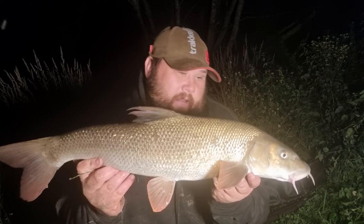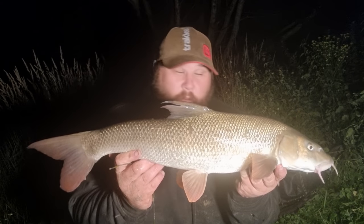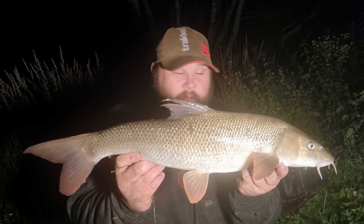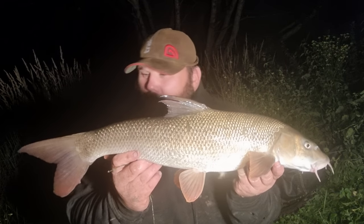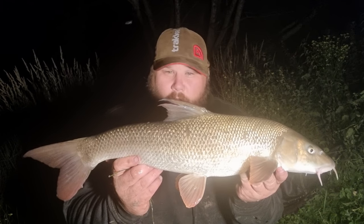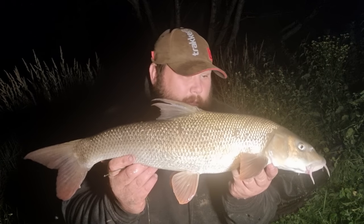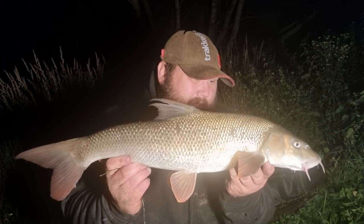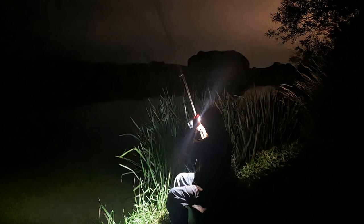So if there was ever a prize for best barbel impression of a chub, this would have won. The bite wasn't the most convincing, it just pulled round. And I was convinced, like my uncle was when it was coming in, that it was a chub. No screaming run, no pulling line, it just kind of came a bit like a bream actually. So very surprised when it came under the rod tip to see a barbel.